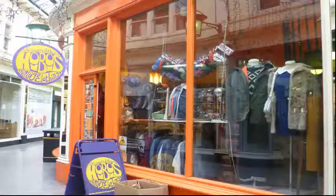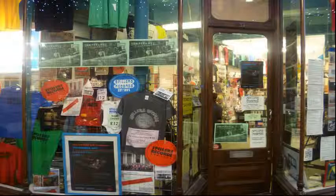Record store Spillers is rumoured to be one of the oldest record shops in the world. Established in 1894 by the Spiller family, the shop was originally in the Queen's Arcade up until the 1940s when it moved to the Hayes. In 2010, after rents were too astronomical in the Hayes store, it moved to its current home in the Morgan Arcade.